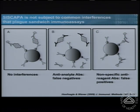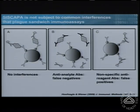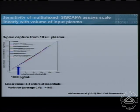An important point about the SISCAPA assays relative to conventional sandwich immunoassays is that they are not subject to the same interferences, of which there are many, that plague conventional immunological assays, these anti-idiotypic responses. And in large part, this is because these antibodies are digested when we digest the plasma. So they're not present when we're making the measurement. And I should point out that if you're interested in this further, I would direct you to this article by Hoofnagle and Wener in the Journal of Immunological Methods that discusses this in more detail.